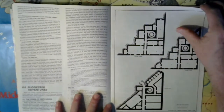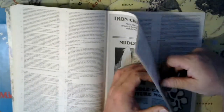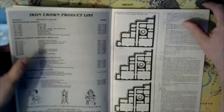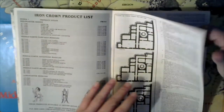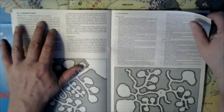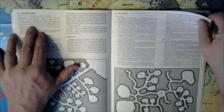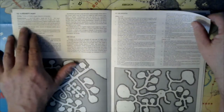The tower itself, so we got a breakdown of the different levels and what you can find in it. All right, here's that catalog I was talking about, trying to get a hold of something. Sometimes this was the only way, to write to the company and see if you could get one. More schematics and the caves underneath. Adventure, the bounty hunt. A low-level adventure, first to fourth level sufficient, at least 5 or 6 if you're a party. The higher level they need to be.